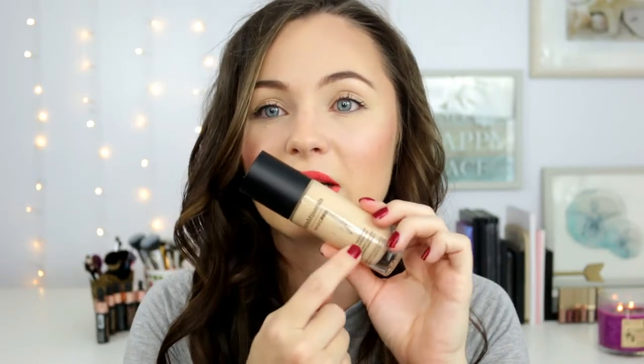Alright, so I do have two foundations here. This is the Bare Minerals Bare Pro Performance Wear Liquid Foundation. This is in the shade Cashmere 06. As you guys can see, this thing's completely empty, but I love this so much that I know mine looks gross, that my little wand broke off of it that sucks up the product and I was having to pour it out.